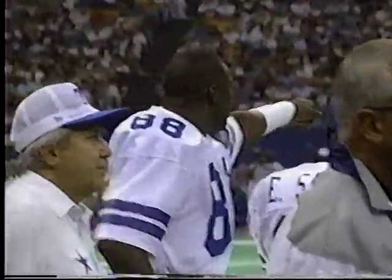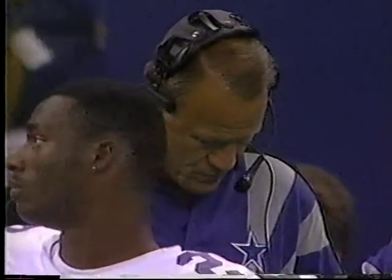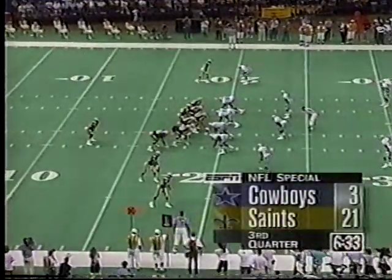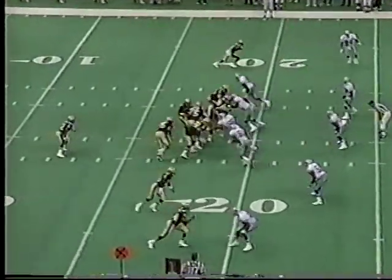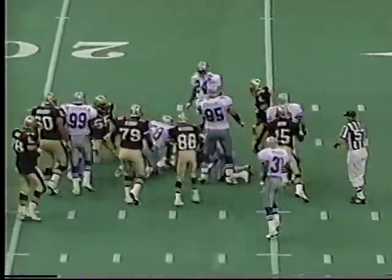And I think Jimmy Johnson was the best in the league at those kind of sideline decisions. He had a tremendous feel for the game. When to gamble, when not to gamble, and time. No, but he is certainly untested, and that's what everyone is waiting to find out. After the holding call, 1st and 20 for Wade Wilson. Dunbar about 8 yards up the middle.